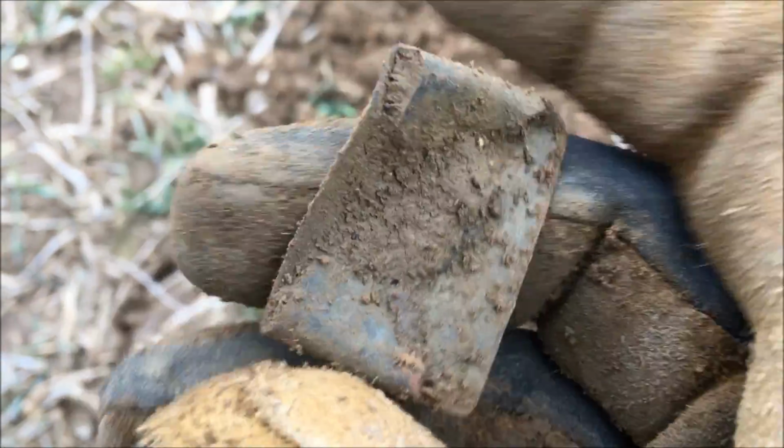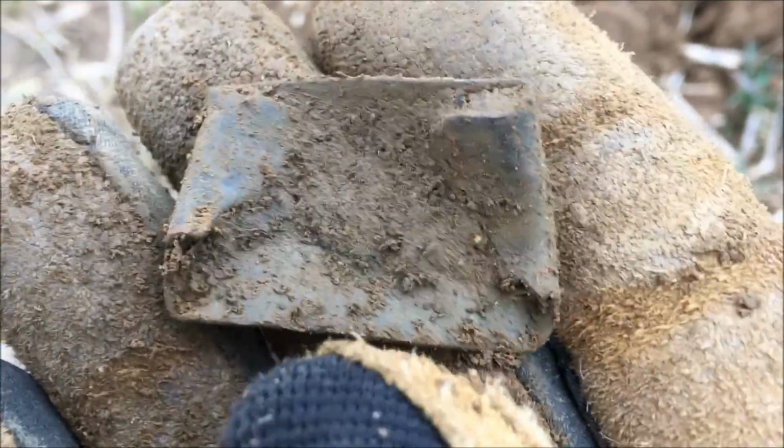Here's a cool find. I think it's some sort of a belt slide. You can see this side's bent over. It will grab onto like some fabric. And this side's got some nice fancy design on it.